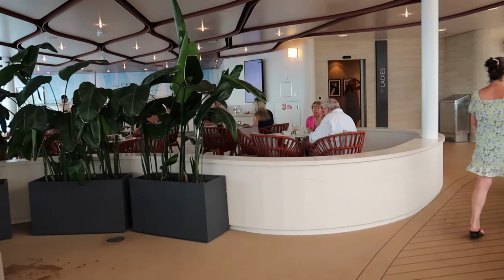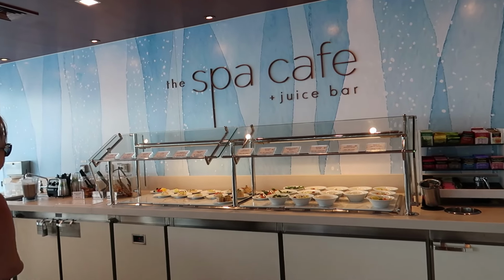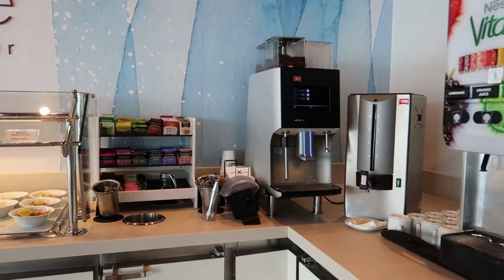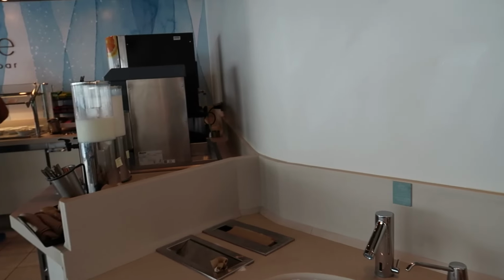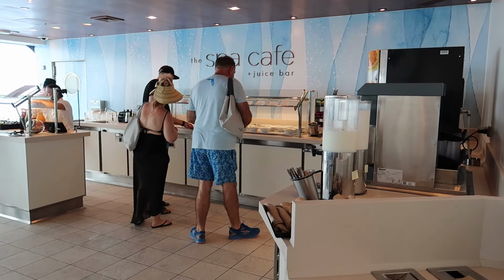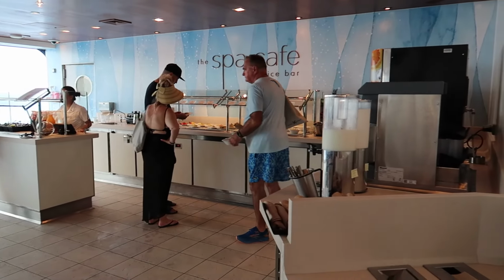So moving into the back side of the Solarium, I'll point out the spa, cafe, and juice bar. This is the spa, cafe, and juice bar where you can get some smoothies made. There's some tea and coffee, some juices, some ice water. One thing I'll point out is that the stuff over here at the bar, the cold salads and little sandwiches, are free. But if you did want a smoothie from the station here, they are an additional cost.